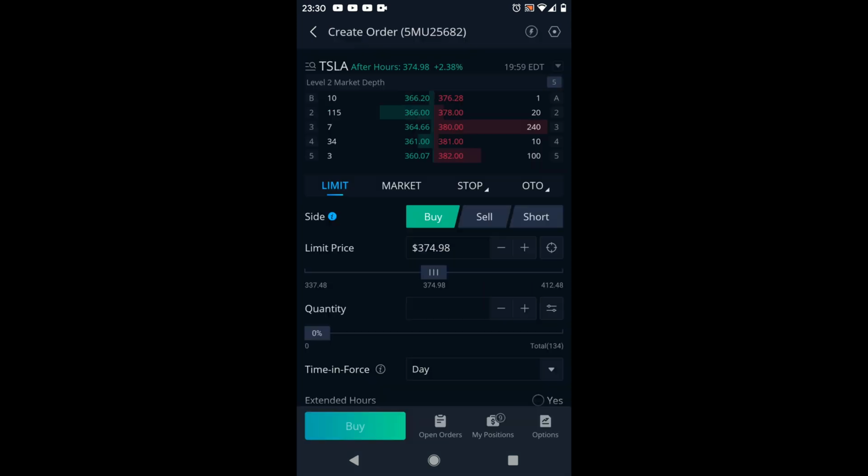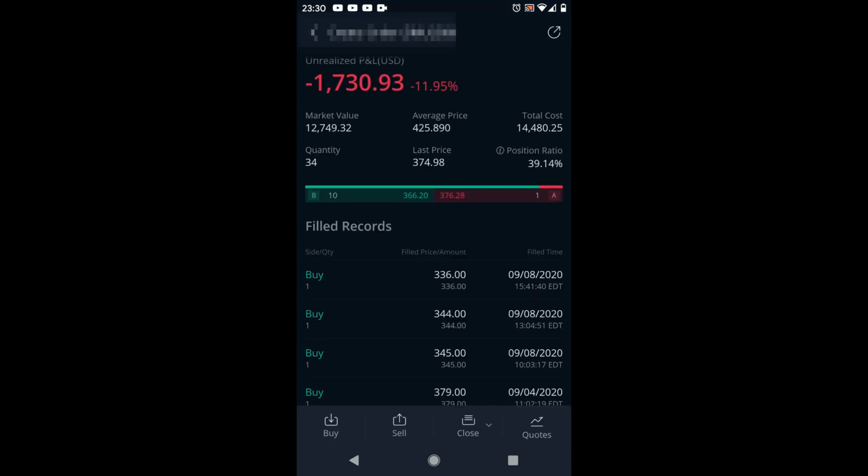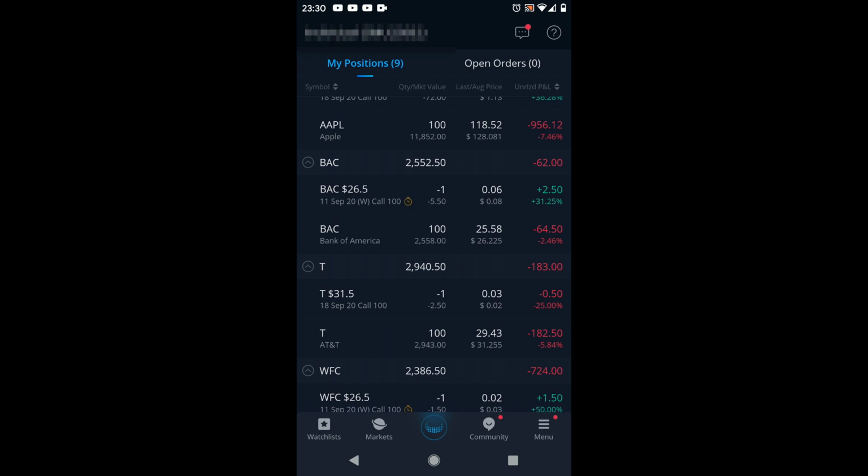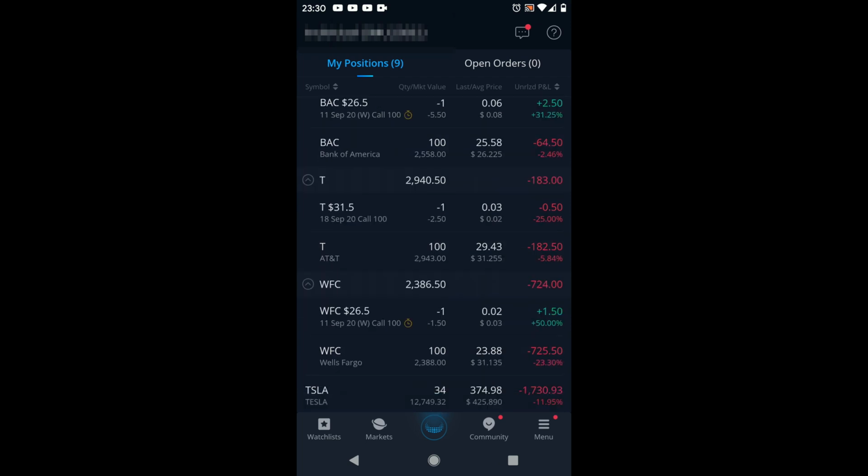I actually kind of messed up with Tesla. I had enough capital, and I was selling cash secured puts on Apple. I should have held off and started selling cash secured puts on Tesla, and man, we would have made a lot more money. But we're learning slowly, and we're going to slowly get better at this, and hopefully we will.